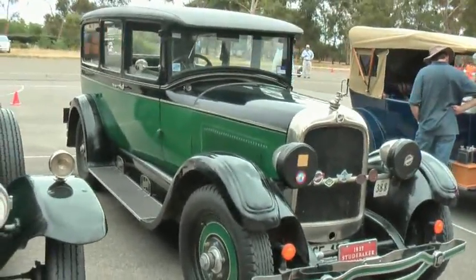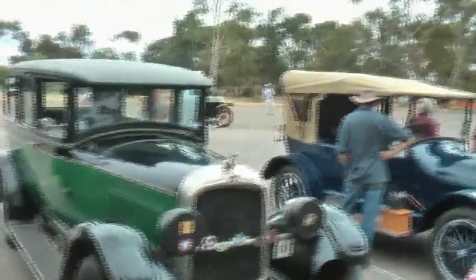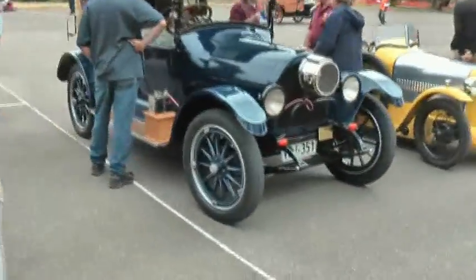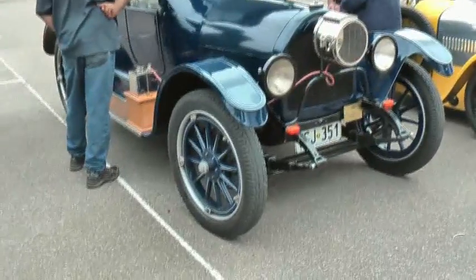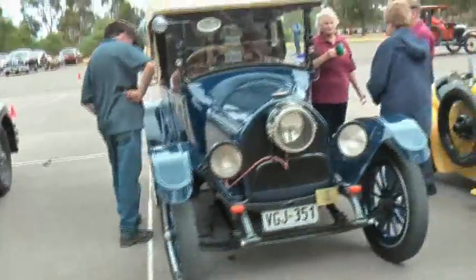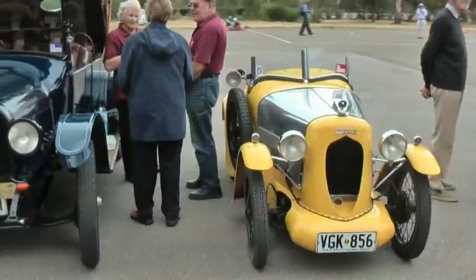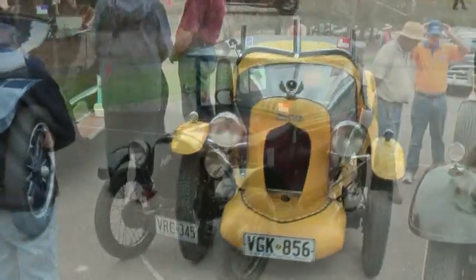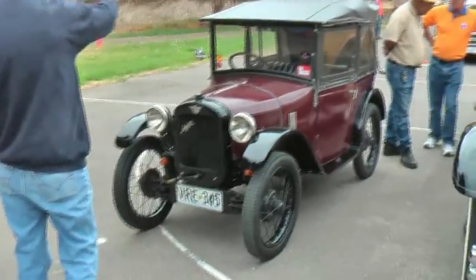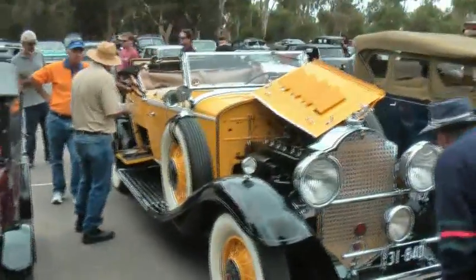1927 Studebaker. You can see, like Hudson, that big, impressive cars. Luxury vehicle for someone with money. Something a bit different, an Overland, 1916 Overland. And an Austin Meteor. A little sports adaptation, third row. An Austin 7. Packard Roadster.